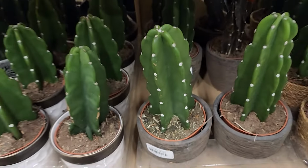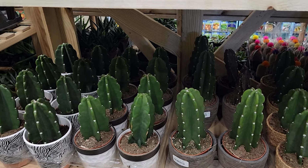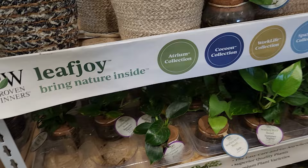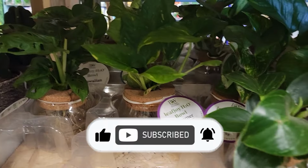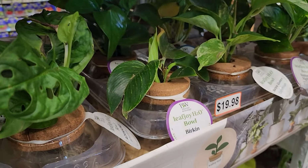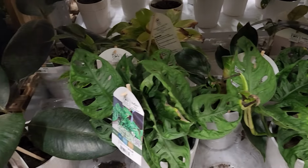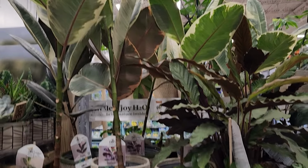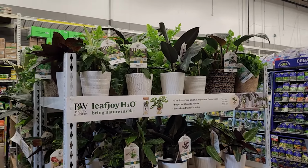These were on sale at one point, but they're back to regular price. I think it's like $19.99. And on the other side here, they had the globes from Proven Winners. These are pretty much propagations, you guys. They have roots and water. And then on the bottom, they had some more of the ficus and Adansonii. And on the very top, they had some larger ficus and calatheas.